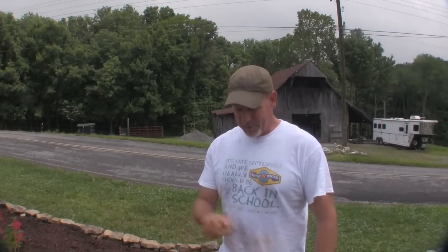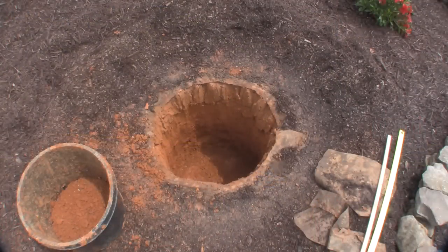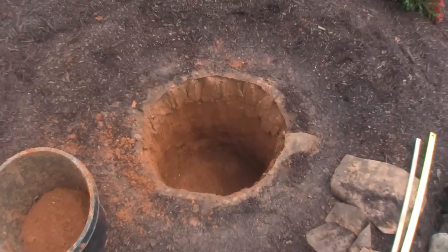But I got it dug, and I got to tell you, this is one of the most impressive holes I've ever seen. It's 24 inches in diameter, and it's 30 to 31 inches deep. I didn't find any buried treasure, but I did find Jimmy Hoffa.